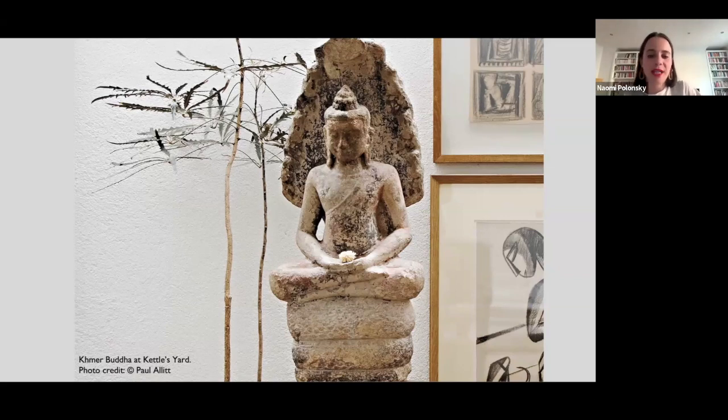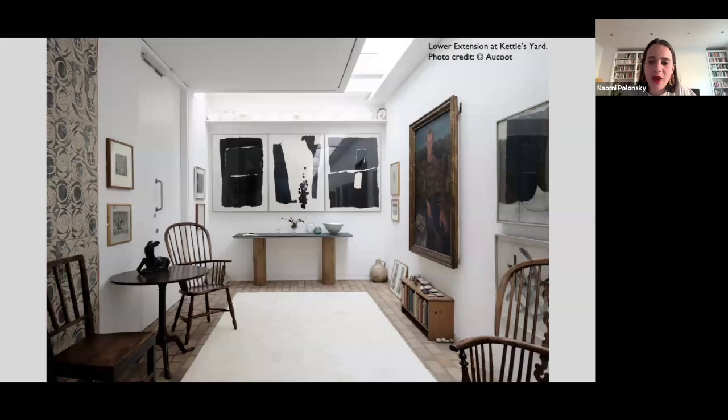And finally, my last slide, which is an image of the corner of the lower extension with this wonderful black and white triptych by the Italian artist Italo Valenti. I will end my talk there.